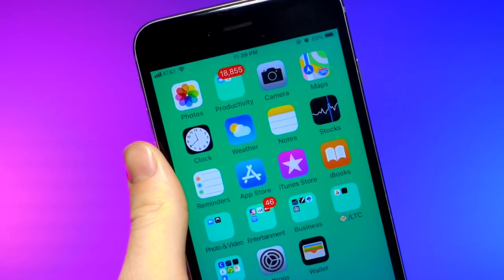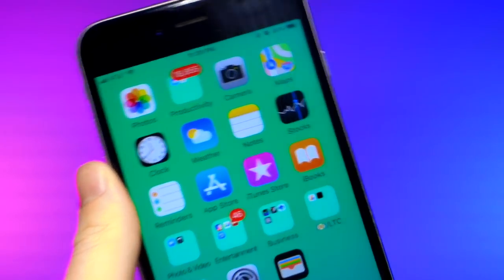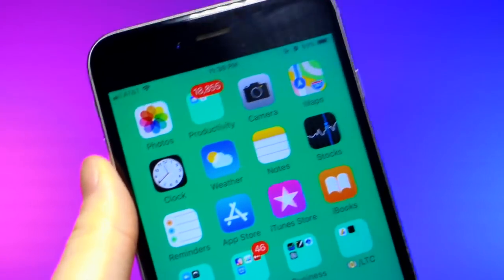I do apologize for the late upload, but that aside, Apple just released a new beta update to the beta testers, and there are a few things I want to go over. I'm going to go over battery performance, speed, and a few other things that are pretty interesting, like glitches.